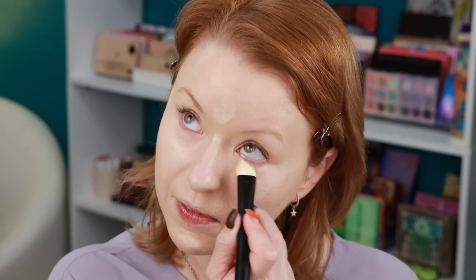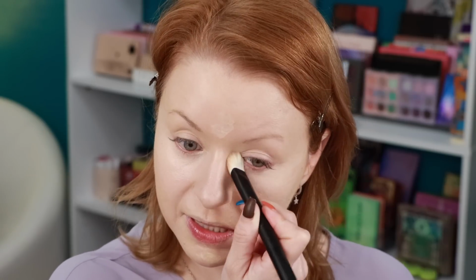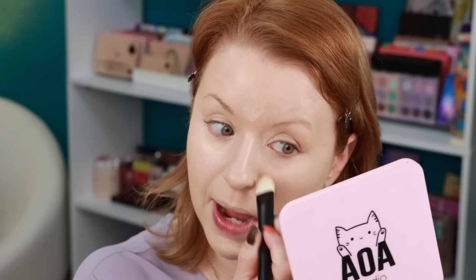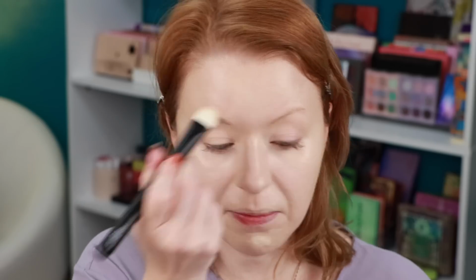This one is definitely very similar to the BK A506 from the Angie Hot and Flashy collection, which you all know is one of my most favorite concealer brushes ever. This one feels a little more densely packed, and it is. It's bigger as well. I'll show the other one to you so we can compare them.